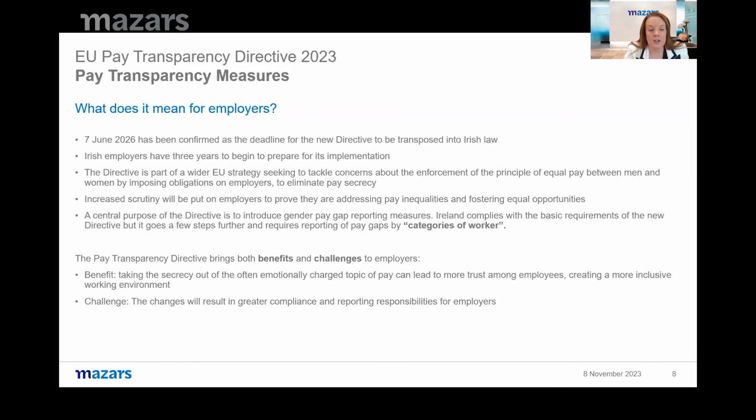As I mentioned at the start, it's coming from Europe, so it's a European directive that is set to tackle concerns around the enforcement of the principle of equal pay, and particularly around eliminating pay secrecy. And it is going to ensure that there's increased scrutiny put on employers to prove that they are addressing pay inequalities and fostering equal opportunities.